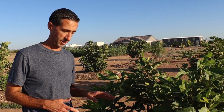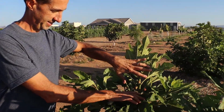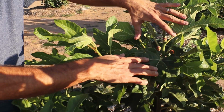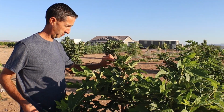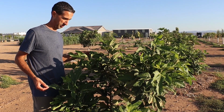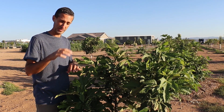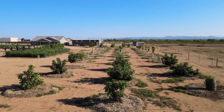Need to make a quick stop at our Violet de Bordeaux fig because we have a whole bunch of little figlets here. Very excited about seeing those. I've got several down here on this arm, got several up here on this arm. You can see the growth that we're getting out of this tree. We were always told that the Violet de Bordeaux figs were really slow growing. This has been in the ground for less than a year. It was about that tall when I put it in the ground last, I think it was October or so. And you can see how well this tree's doing.